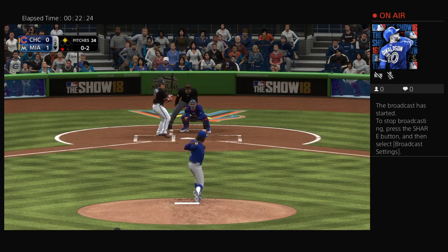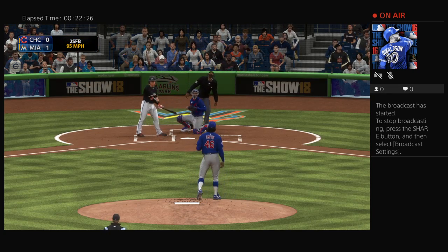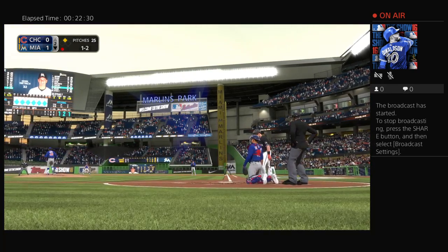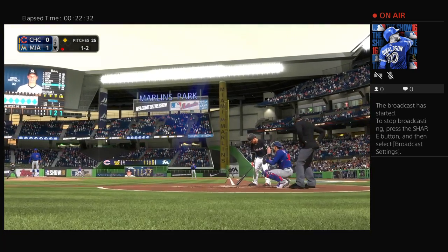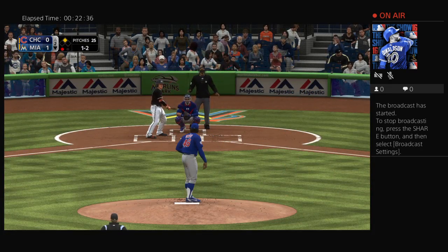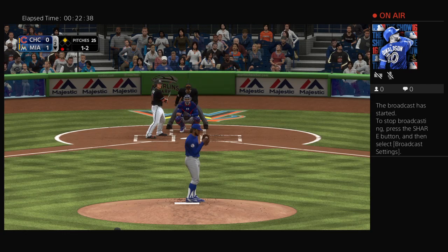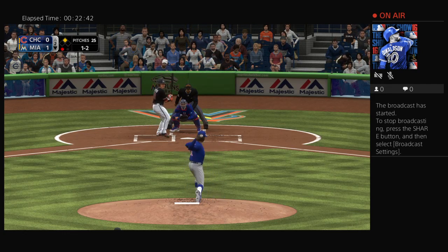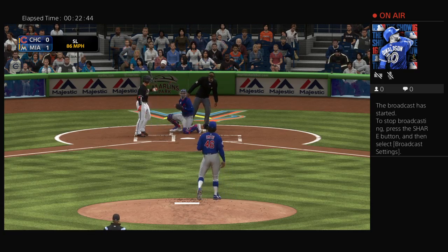Oh, and 2 count. Here's the pitch. And that one just missed outside. Wow, that's a tough pitch to take. 0-2 fastball just off the corner, and I mean just off the corner. The 1-2 misses, ball 2.